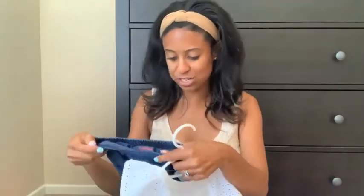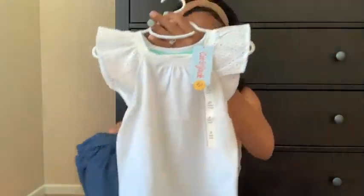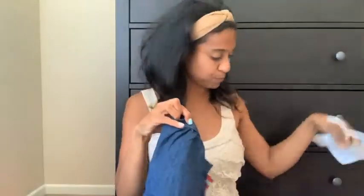And then we got this cute little skirt. This skirt is so adorable. It was $9 from the Cat and Jack brand. And it has little shorts underneath. All of her dresses and stuff, we put shorts underneath them. And I thought that would be cute, even tucked in with this shirt. It would be really adorable. And you guys know I love the denim and it's such a great basic. And it's just gathered in the back. Super duper cute.